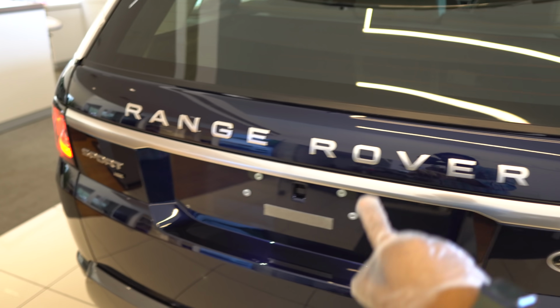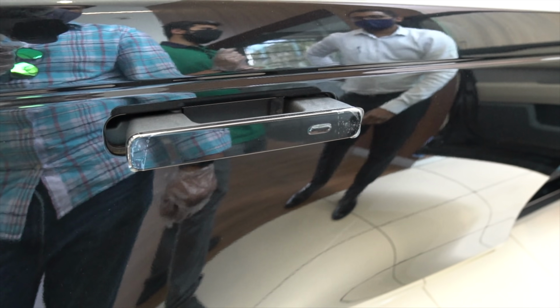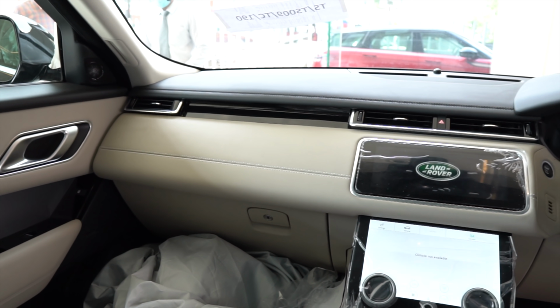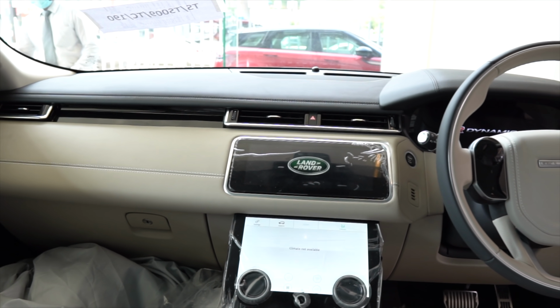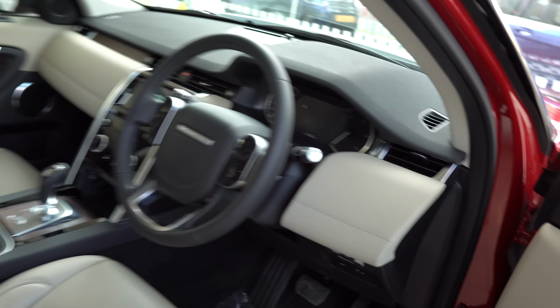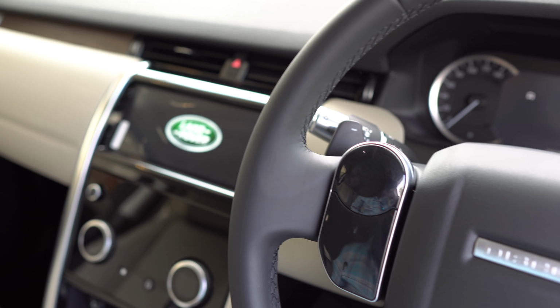This is the Range Rover Sport HSC trim level. So this is the Velar. And actually, this is the Discovery Sport. So this is the practical version of the Land Rover brand.